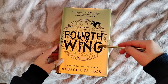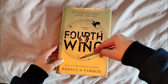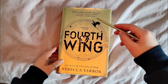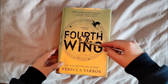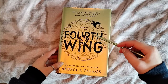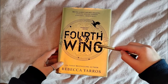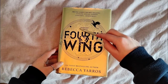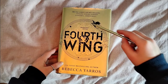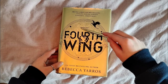And it has this beautiful decoration all around. Here we have a dragon flying in the sky. And here we have another one in the middle. We have some dots. This one looks like a star. And then there are some clouds all around. And some lines which might be the light. And then here we have the sentence, graduate or die.